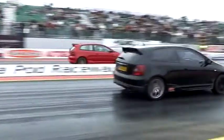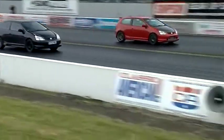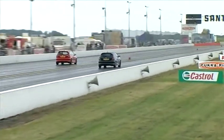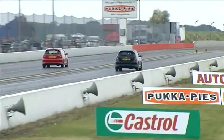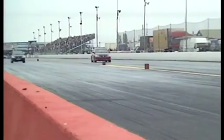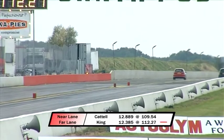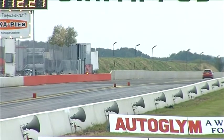Peter Cattell up against Wesley King then. Well, there wasn't much in it until the gear change there. Peter just dropped back but it looks like he's making a top-end charge. So close, but it is Wesley King who takes the win. Wow, look at that.